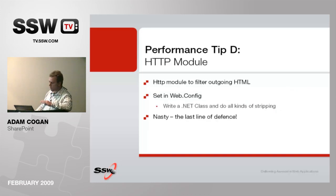HTTP module: this is nasty, I probably shouldn't even recommend this, but you could write your own HTTP module and write some .NET code that strips all the HTML. I wouldn't recommend it, but you could if you were looking for more performance. We can use IIS compression, is that what you're saying? Yeah. No problems. I'd be surprised if it's not being used. We're not in charge of the production server. Obviously, we can't go near the production server. That production server is Wally Parsons, and it's in Canada.